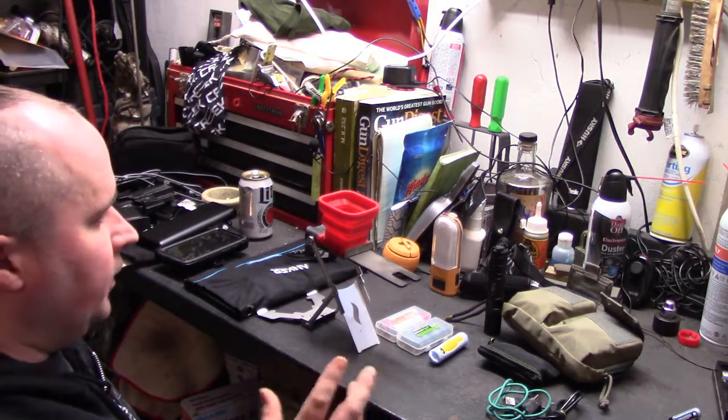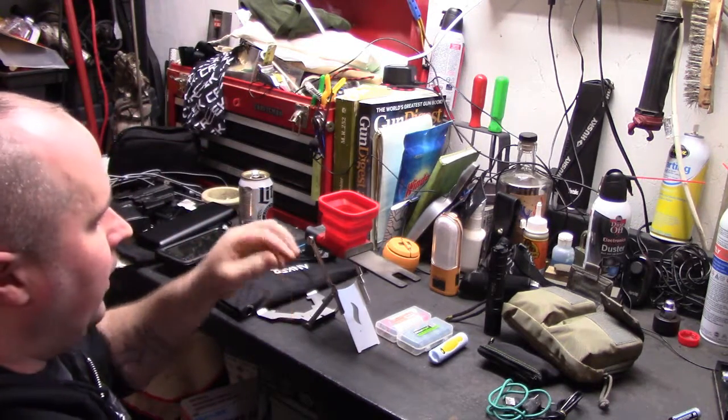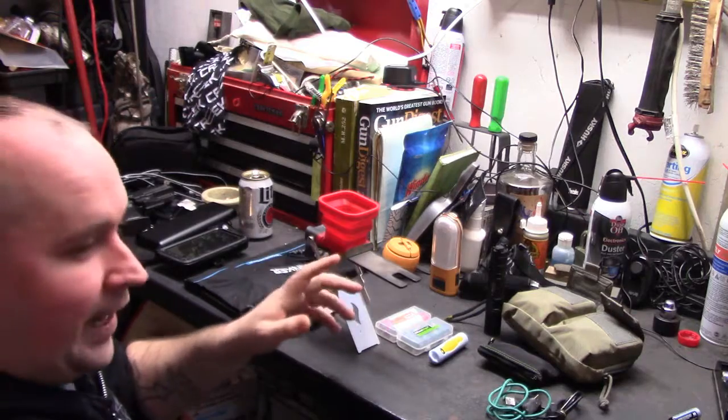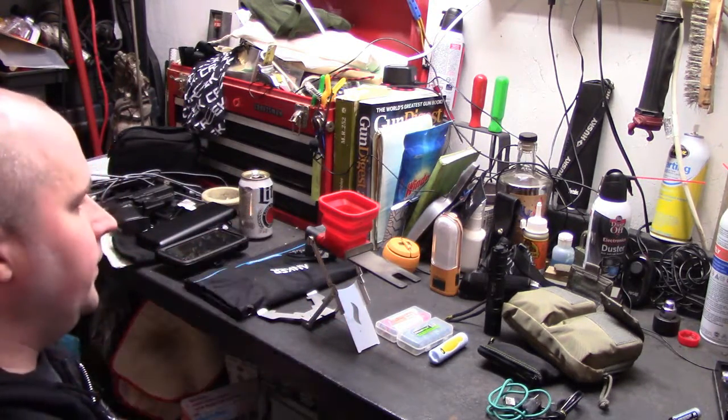But it does work. It leaves a small footprint. It's always gone in my pack. I've actually utilized this with candles inside, like emergency candles and stuff, and it does provide a little bit of energy.